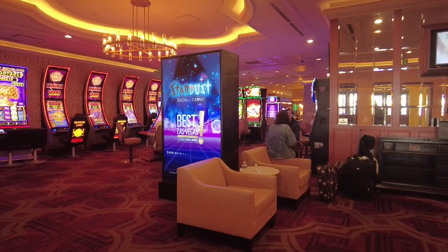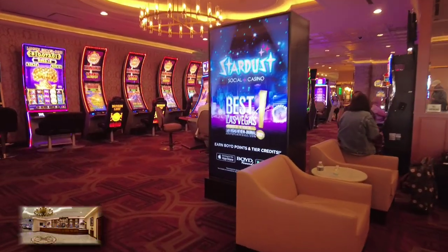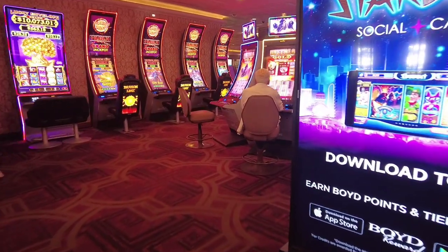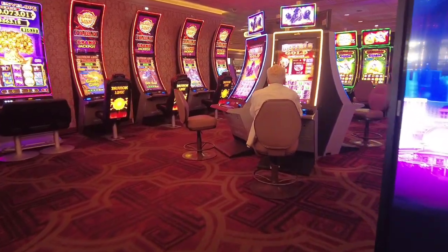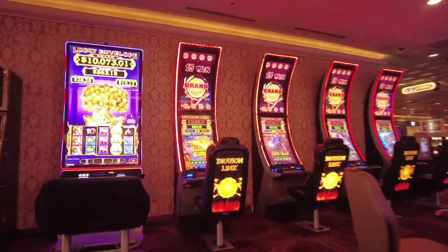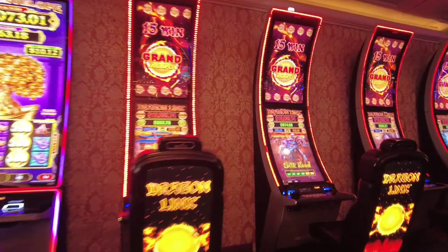We're starting this walking tour on the east side of the casino floor, where the hotel registration and lobby area is located. Gold Coast Casino measures 87,000 square feet and contains over 1,500 slot machines and 40 table games.